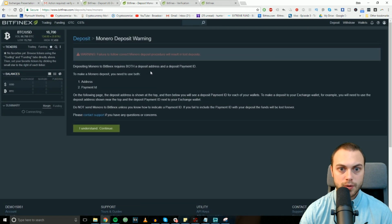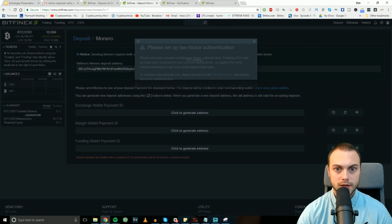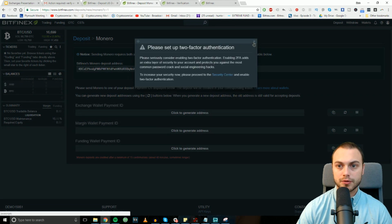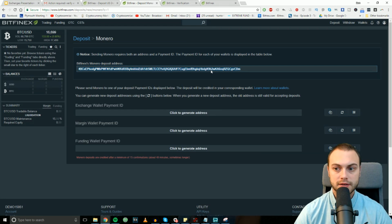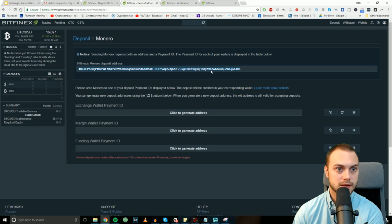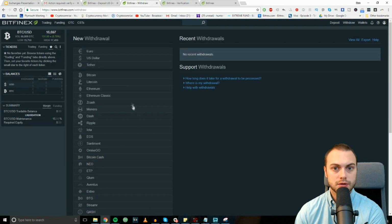Okay. Requires a deposit address and a payment deposit ID. Yes, I understand. Continue. And it keeps telling me to enable two-factor authentication. We understand. And there is your Bitfinex Monero deposit address that will deposit to the account that you have here. And if you go to withdraw, you could obviously withdraw as well and send that to wherever you want to.